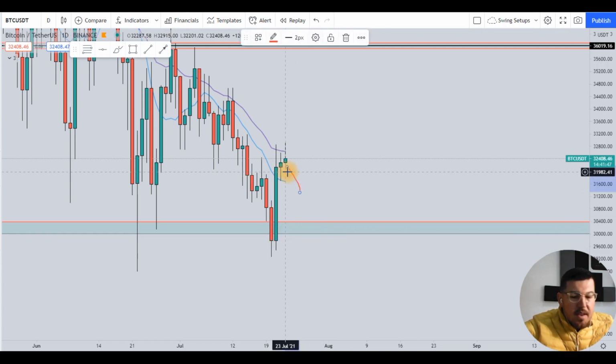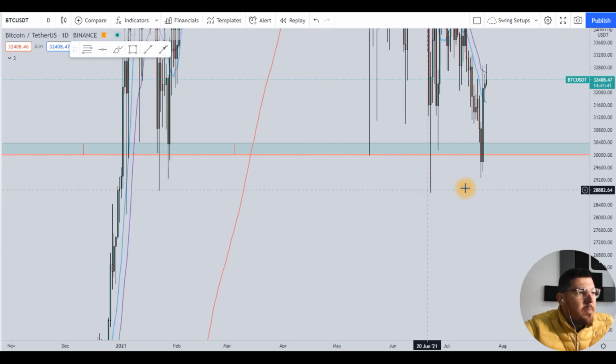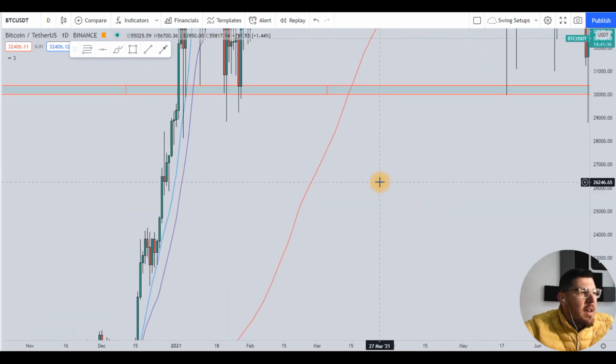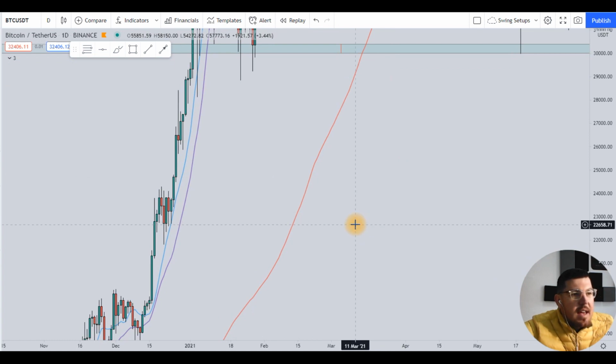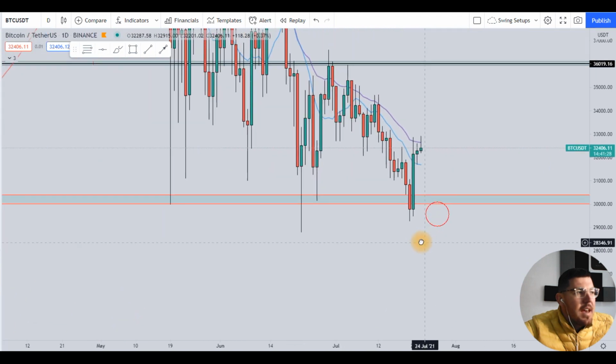Bear case scenario is that if we start breaking these lows at 29,000, that really starts opening up the door for selling momentum all the way. First target at 26,000 and then second target at 22, 23,000. So these are the two scenarios that I'm looking at.